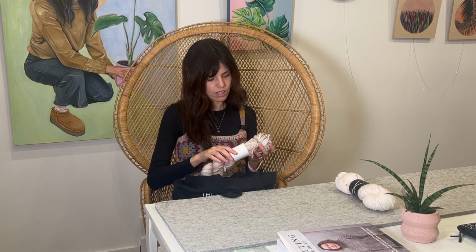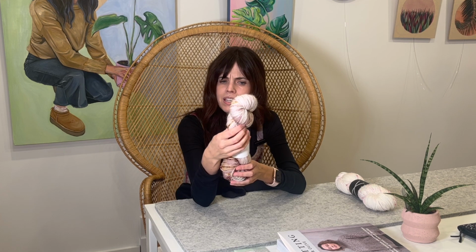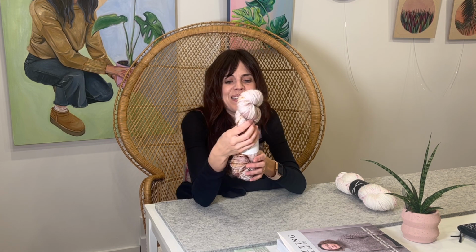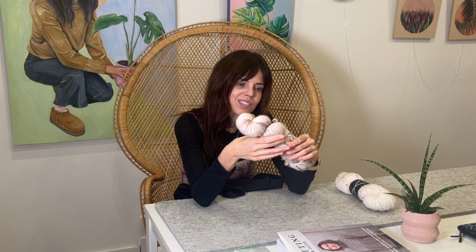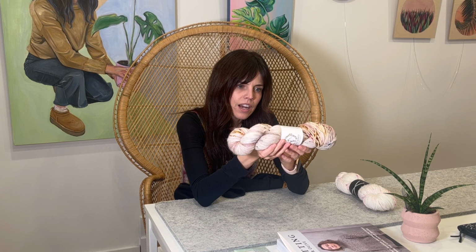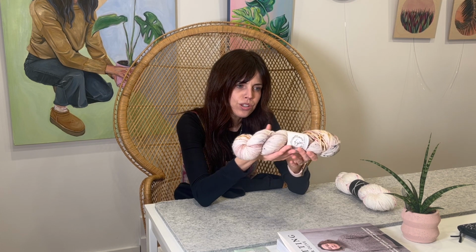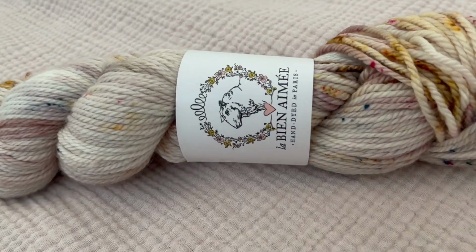Another little selection that I got in hand-dyed yarn is this brand here, and this is by La Bien Aimée, or Ami. This is a French brand. It says it's hand-dyed in Paris, and it is a merino Aran weight, and the color is rose quartz. And I don't know if you can see on camera, but it is probably one of the most beautiful skeins of yarn I've ever seen in my life.